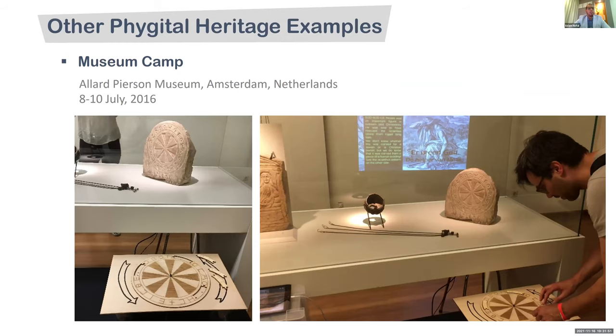And here I briefly present other phygital heritage examples that I also conducted during my PhD study, but which were not published. The first one was a museum camp in Amsterdam. That means we camped for 3 nights in a museum in Amsterdam, and we were requested to find a solution for how to present this piece exhibited in this display.